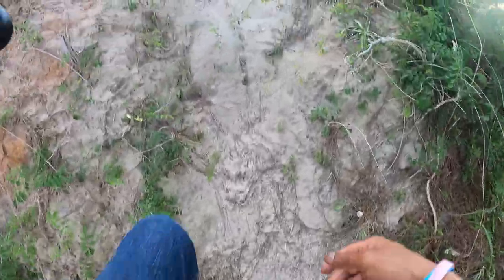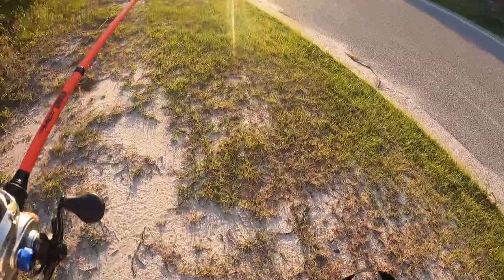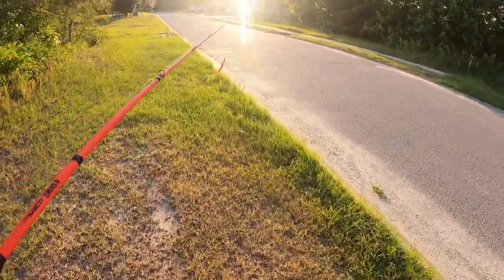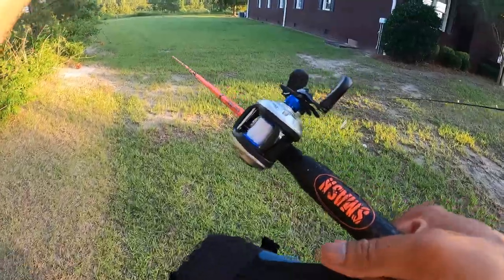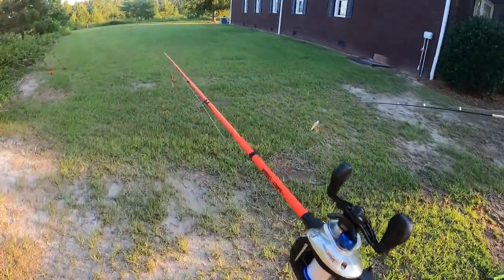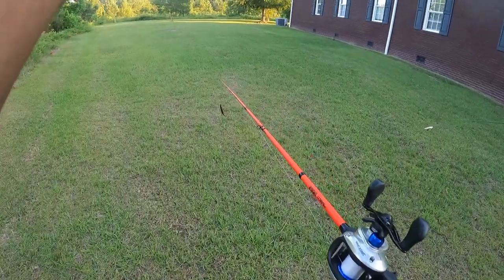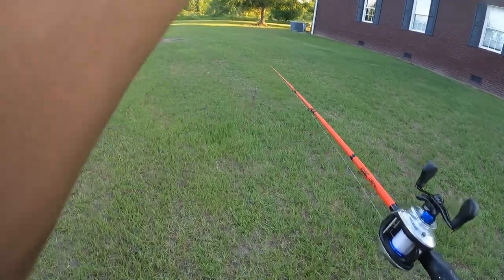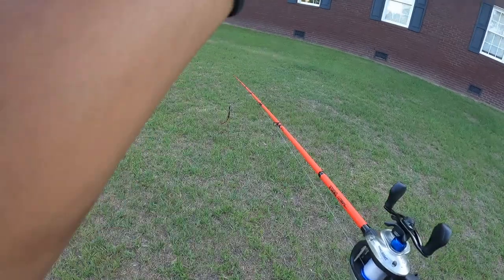All right, I'm going wrong. I'm about to get on your rump now. Look at every lizard right there, y'all. Red bug. Hold on, stay right there. I'm gonna see if I can go around him. I'm gonna see what he do. He about to be on a jet pack.